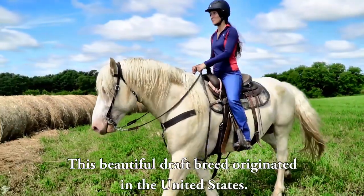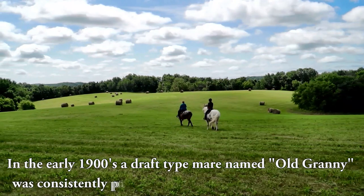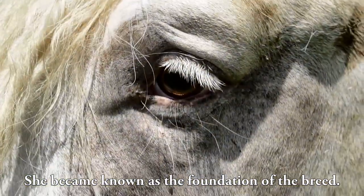This beautiful draft breed originated in the United States. In the early 1900s, a draft-type mare named Old Granny was consistently producing foals that looked just like her. She became known as the foundation of the breed.